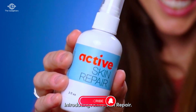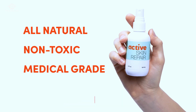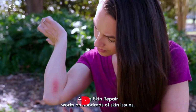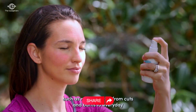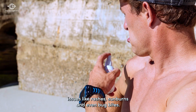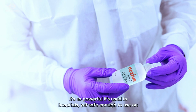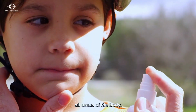Introducing Active Skin Repair, an all-natural, non-toxic medical grade spray that harnesses the power of the body's immune system. Active Skin Repair works on hundreds of skin issues, such as minor injuries from cuts and burns to everyday issues like rashes, sunburns, and even bug bites. It's so powerful it's used in hospitals yet safe enough to use on all areas of the body.